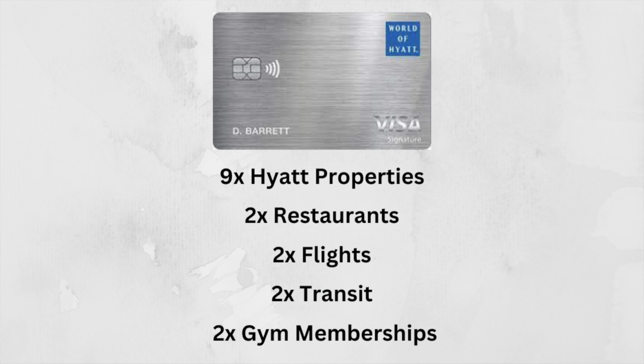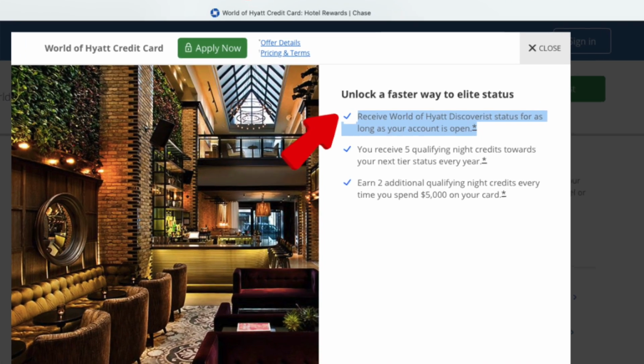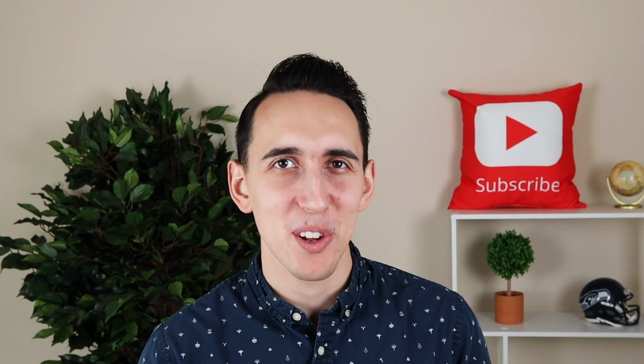You'll get point multipliers of 9x back on Hyatt properties, 2x back on restaurants, flights booked directly with airlines, local transit and commuting, as well as fitness clubs and gym memberships, and then 1x back on all other purchases. You'll also get automatic World of Hyatt Discover status just for having the card, which is a step up from just being a World of Hyatt member, but it's also not going to do that much in terms of giving you elite status benefits.